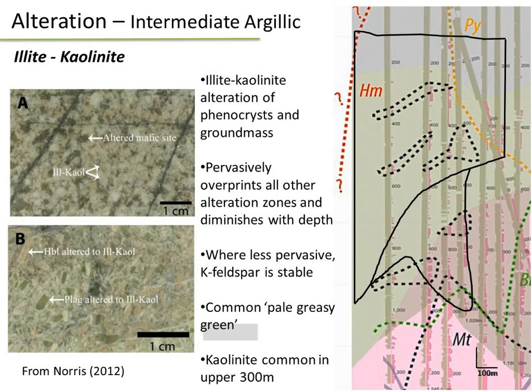And then you got this late low temperature overprint, which actually you can find 1 kilometer deep in the deposit. It's everywhere. And it's what we call the intermediate argillic alteration, the illite kaolinite. Okay, so it is minus 260 degrees.